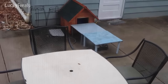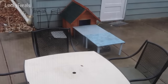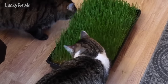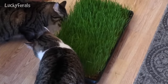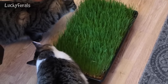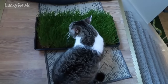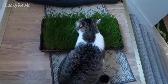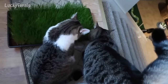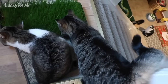It is a rainy, gray day, and the thermometer on the side of the garage says it is 40 degrees out. The cats are getting their wheatgrass. Splash is watching. I wonder if he's going to join in. There's plenty of room for him. Maybe if I step back a little bit. I move the grass here near the steps because if Splash would like some, he'll come up here and get some. Come on, Splash. He's down there. You see him at the bottom of the steps?